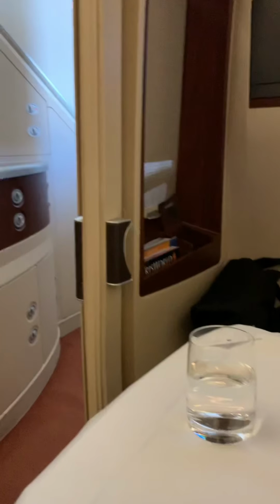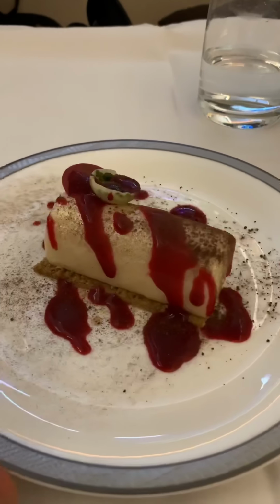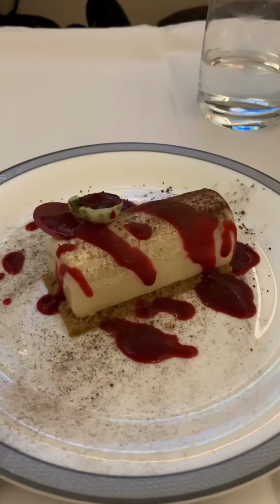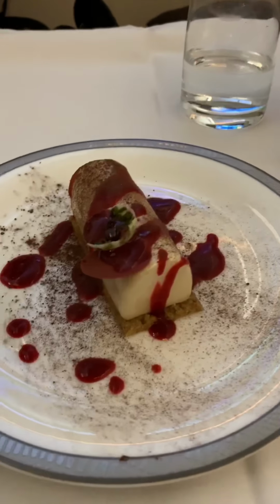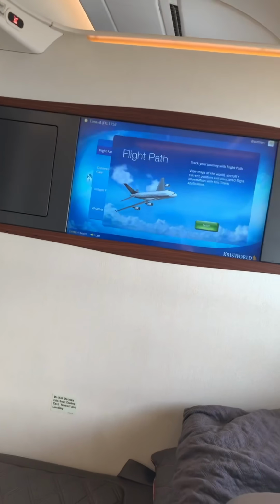I know, it's first world problems when you can't enjoy your meal in private at 39,000 feet, but here's the dessert. It was delicious, as everything else aboard this plane. And there's plenty of other beverages if you are into drinking any kind of liquor, anything like that. I do recommend a Singapore Sling if you like mixed cocktails. I stuck with the wine and champagne, and I was good for this flight.